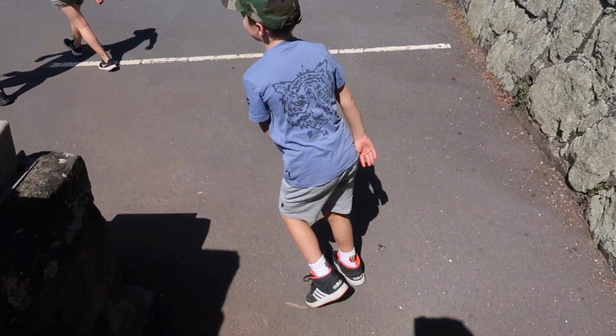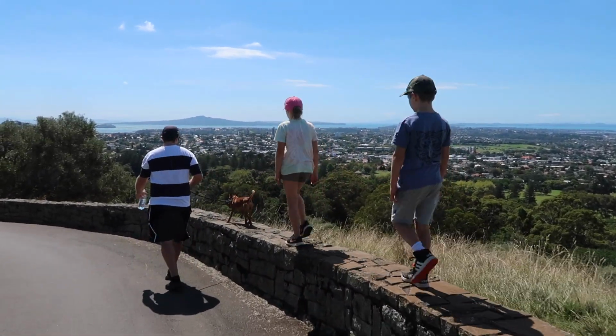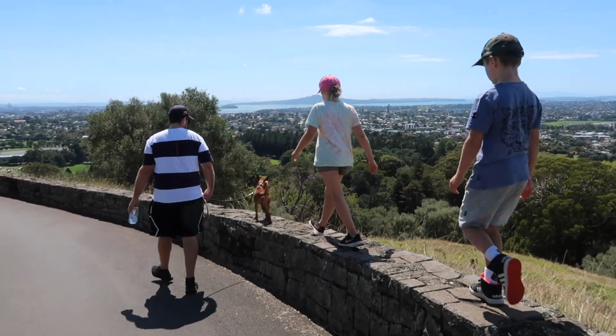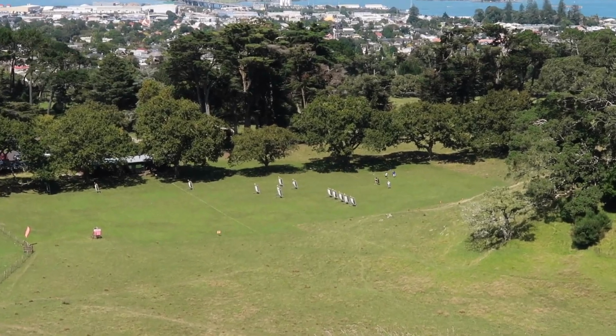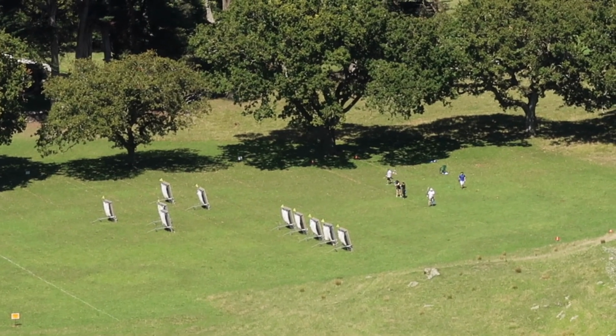Let's go down. Another long-standing activity that's been going on in this park is archery. So down there is a full working archery club.